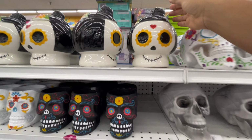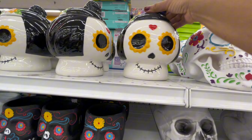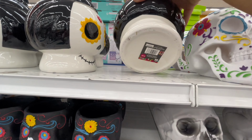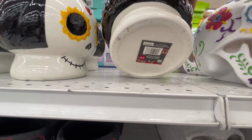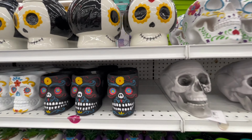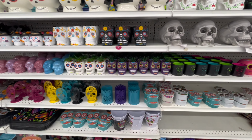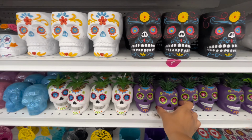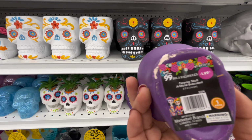Look at these cute heads. It's like a jar you can put stuff inside, and it's glass, very heavy. I was trying to get the price, but I couldn't really lift it with one hand without it slipping. But I really love this piece. This was my favorite out of all of the Day of the Dead options they had. And also, I really love the little skull plants too, so cute.